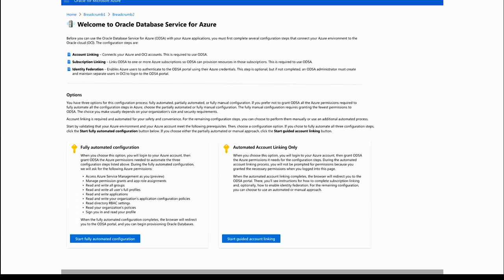And then finally, Ravi mentioned this earlier, we have the ability to automate identity federation between Azure and OCI, so that if a user ever does need to go into OCI to do anything, they can log into OCI with their Azure credentials. And we try to make this simple. We have some custom roles we create in Azure for our service, and we only federate those users that are in those groups that we create there.